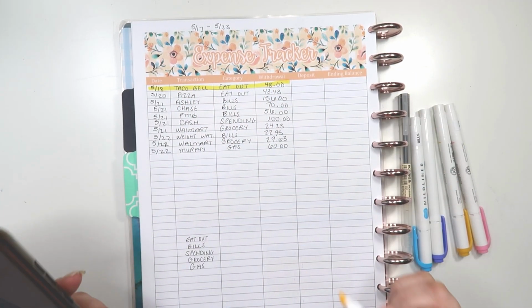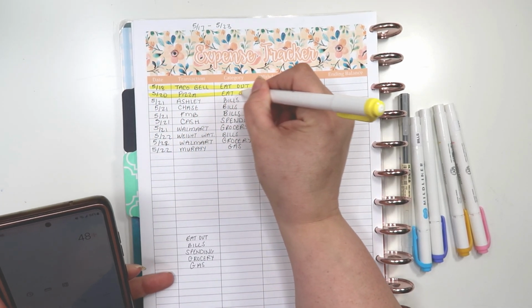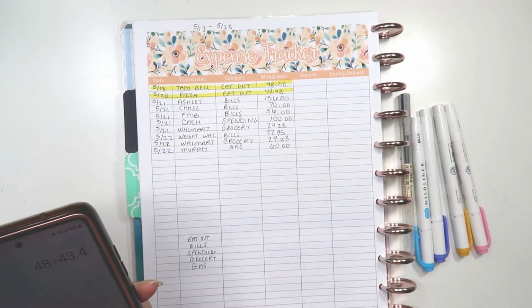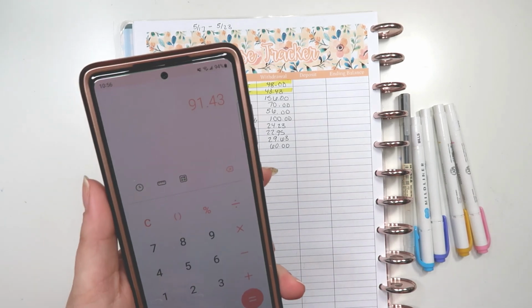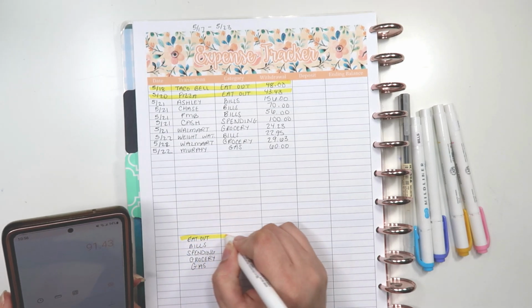So we did $48 at Taco Bell, and then we did have one more eating out transaction. We ordered a pizza when my mother-in-law was here. A couple of pizzas actually, and that was $43.43. So we spent a total, can you guys see that? Let me up the brightness here. We spent a total of $91.43 on eating out this week.